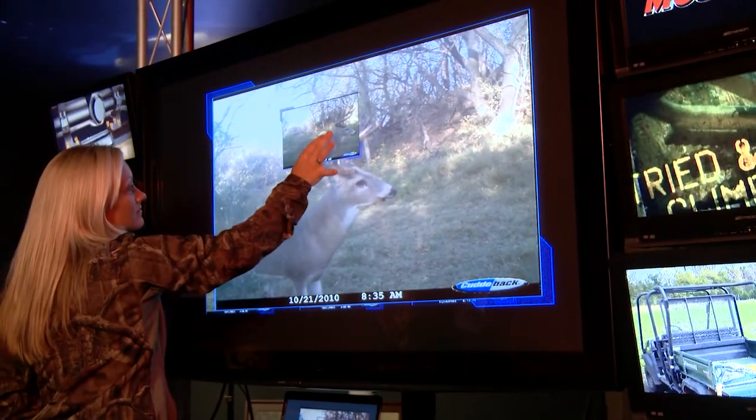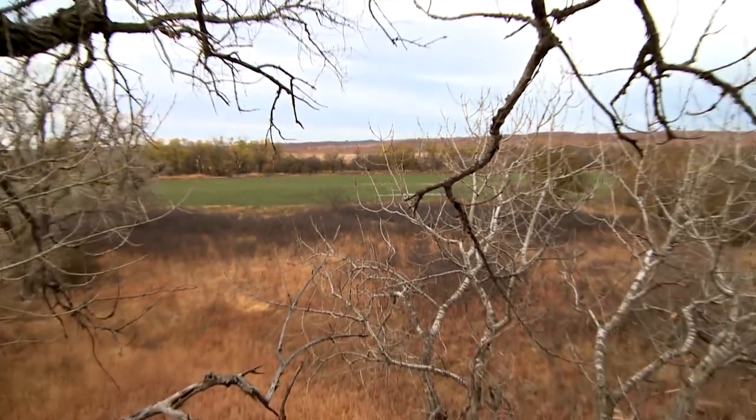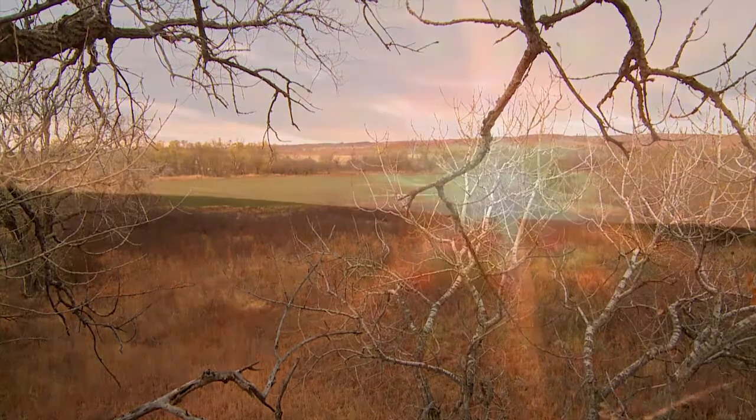Well, this is one of those good news, bad news deals. Finally, Lori found the buck. The good news was he was no longer a giant 8. He had grown G4s, and he was now a giant 10. The bad news was he was no longer in this one area where we saw him so much the year before, but he was spread out over a couple miles across the farm.